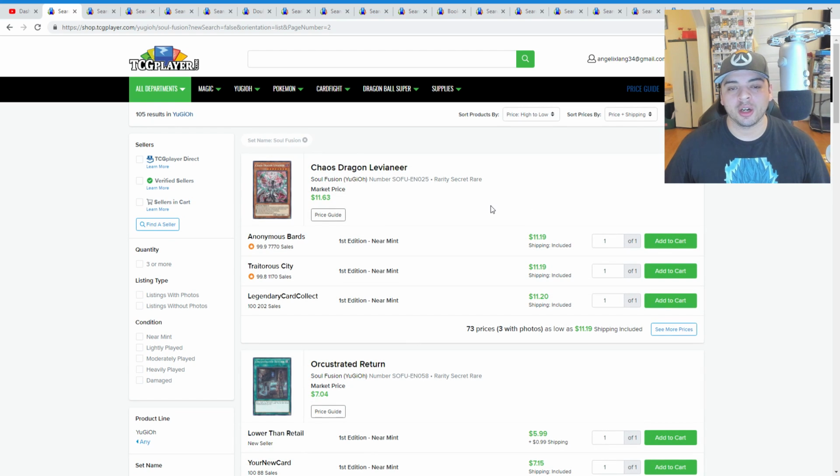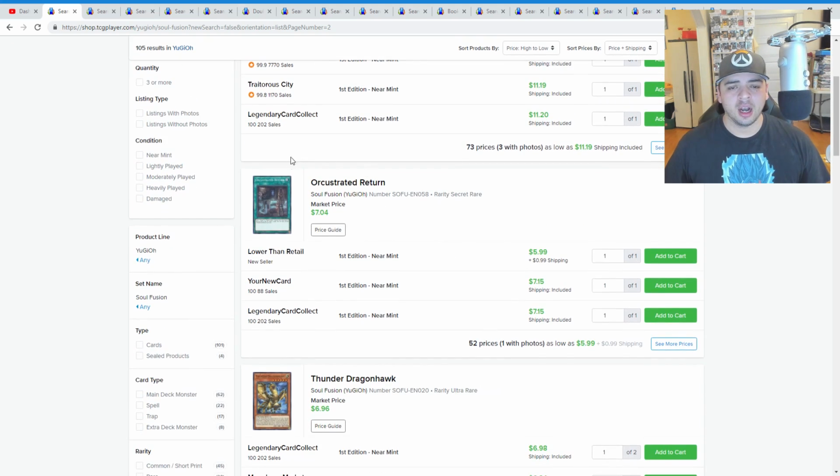Chaos Dragon Levianeer, a card used by Jesse Cotton this past weekend, had a big showing, but still not big enough to make a difference in the market. It is declining slowly. It's about $11 right now for Chaos Dragon Levianeer.